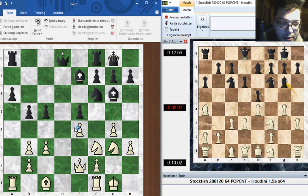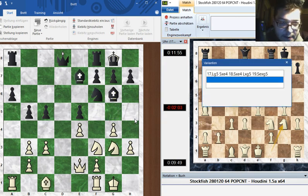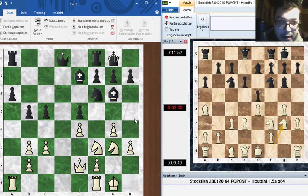Bishop e3 is not possible because the e-pawn would hang. So you kind of have to do something else. Let's say bishop g5. Just recognize that. Bishop g5. Yeah, but then still knight takes here. Knight takes, bishop takes, queen takes. No, it doesn't work, this tactic. So bishop g5 is on the cards.